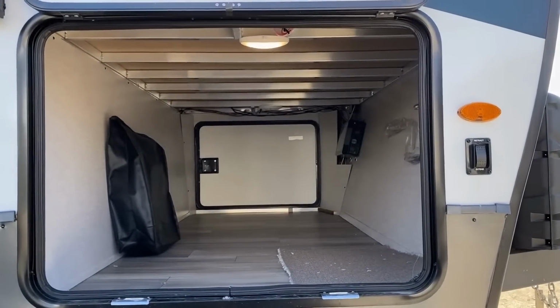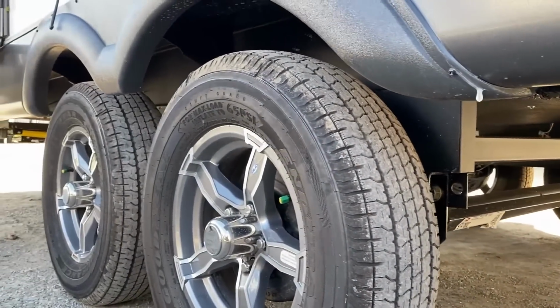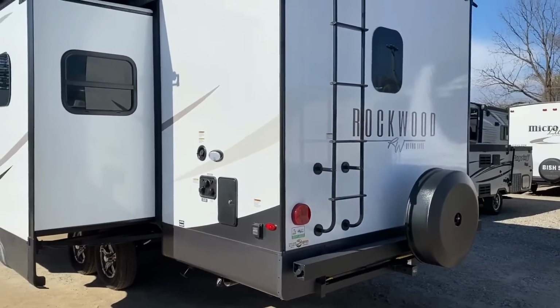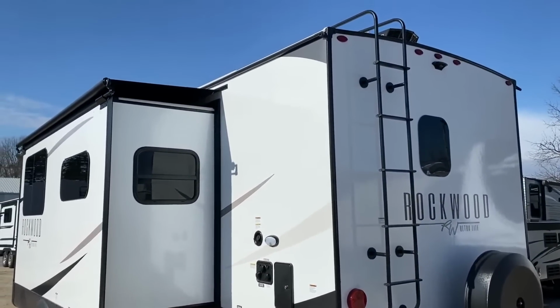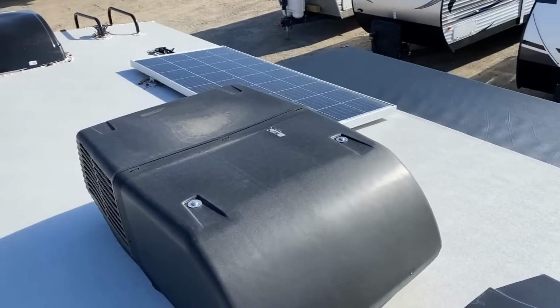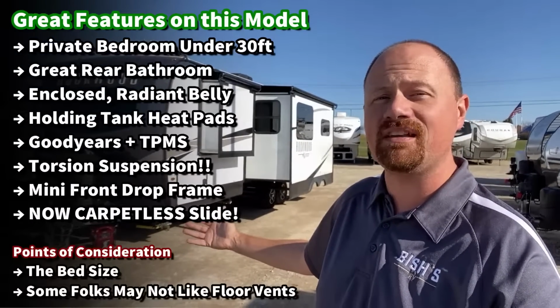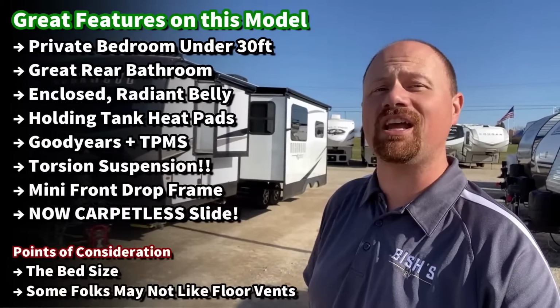That does add up to some hefty hitch weight, but we have double Azdel, all aluminum skeleton, plywood floor, enclosed belly with radiant barrier, 12-volt thermostatic tank heaters, Goodyear tires, tire pressure monitoring. We're looking at it today decked out in pretty much every single option that is even possibly available on these, all the way down to the second bedroom TV, second air conditioner, and a partridge in a pear tree.